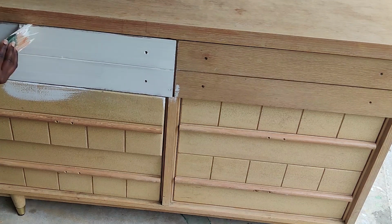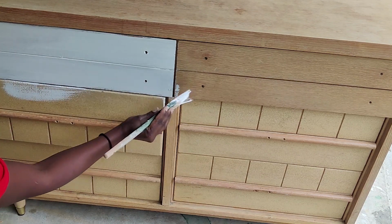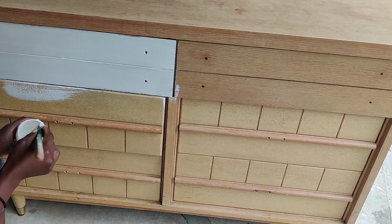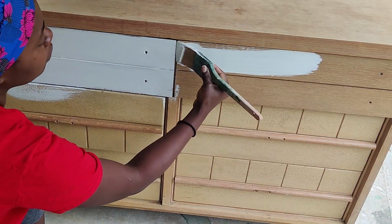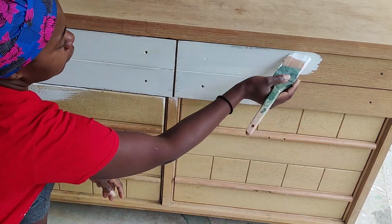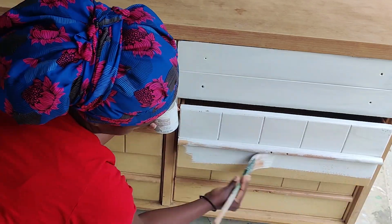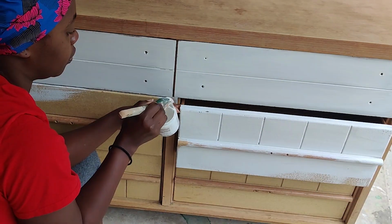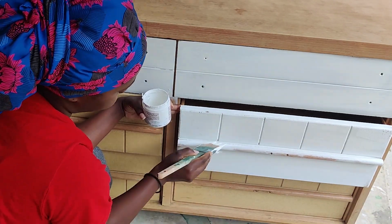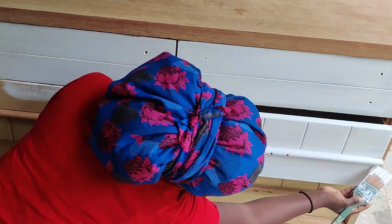Now, you do want to follow the instructions on your product. However, for Slick Stick, it is recommended that you do your first coat, let it sit for 2 hours, then do your second coat and let it sit for 24 hours before you apply your top coats. So all I'm doing here is applying my Slick Stick. I'm going to cover the entire piece. I will let it sit for 2 hours, come back, and then do a second coat, and that will sit for 24 hours, and then tomorrow we'll do our top coat.